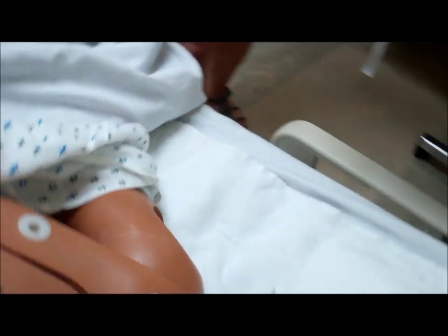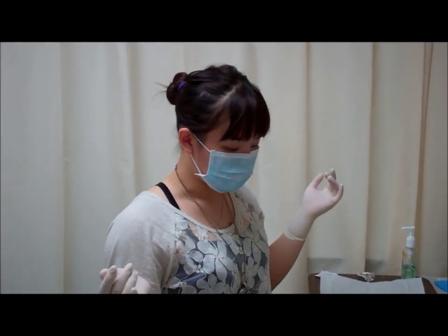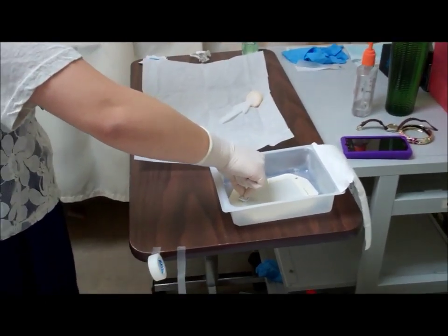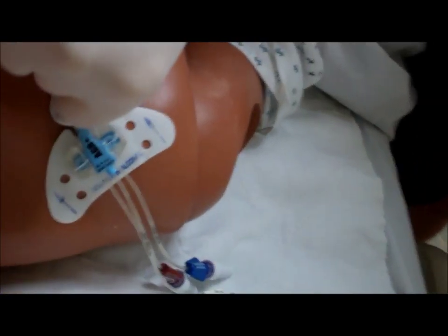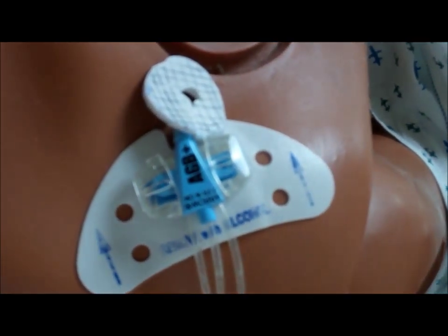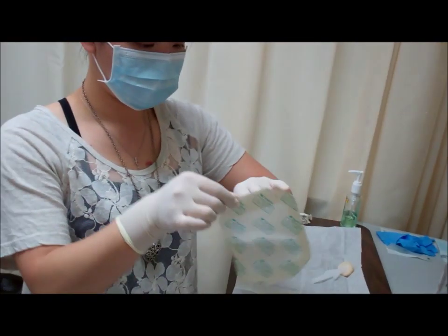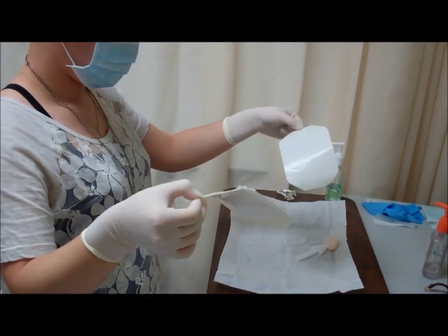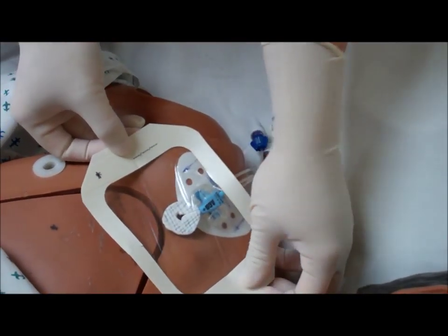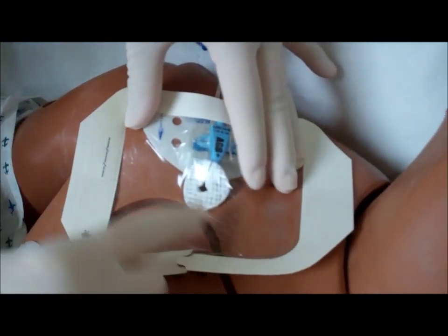Once. So I'm just going to let that dry. I'm going to throw this away. So after I let that all dry, I'm going to take my bio patch and place the bio patch there. And now I'm going to apply the dressing on the Tegaderm. So I'm going to leave about a 2-inch radius from the catheter site.